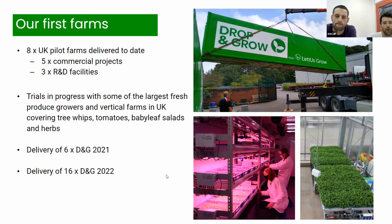It may also be worth noting 2 more local projects to yourselves. We're in the middle of delivering a project to Welcome to Our Woods, which is a community-based project in the Welsh Valleys, and also Cultivate, again a community project in Newtown, which has been fully delivered.